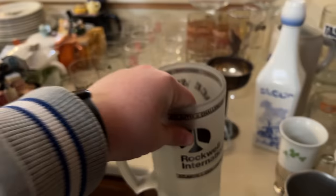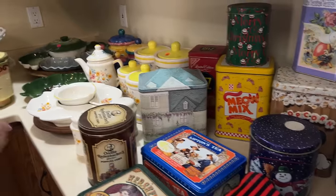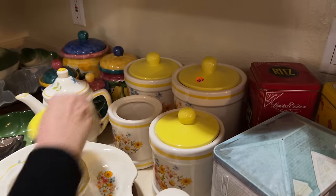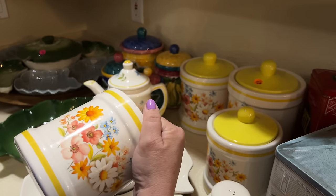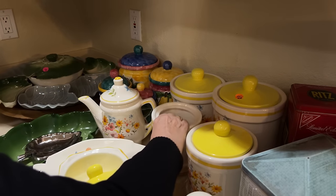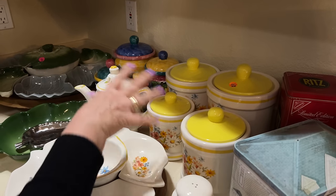I'm going to ask them how much that is. All right, let's do it. Look at these canisters. They went $25 for the whole set. I just want to see who makes these. Oh, and there's a teapot that matches it. No, they're not marked, but they are so 70s, 80s. Maybe 90s. It's kind of hard, but the whole overall feel is vintage.